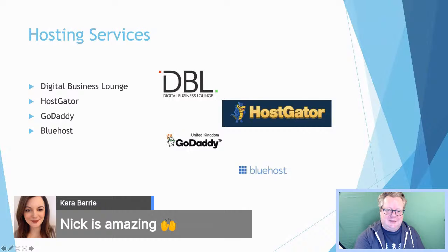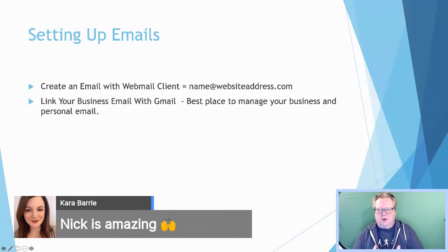I absolutely love this. So once you've got your domain and your hosting, then you can set up your emails. It's always better to have, instead of a gmail.com address, an email address which matches your domain name. You can create one with the webmail client, and all the hosting allows you to do this. So you can have name@websiteaddress.com. My new website is nick@nickwood-online.com. So nice and easy.